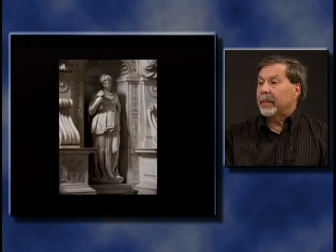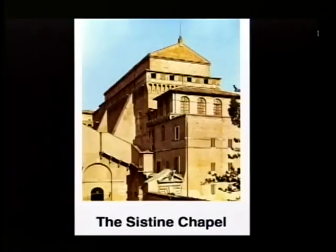All righty. Now we come to the Sistine Chapel. So if you saw the movie or read the book, I read the book before I saw the movie, actually, The Agony and the Ecstasy. Right. The movie is different from the book. The book covers his entire life. But the movie only covers the Sistine Chapel part.